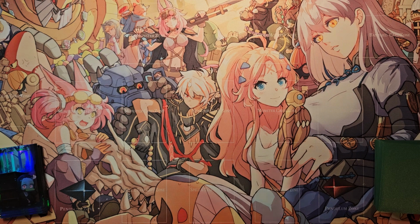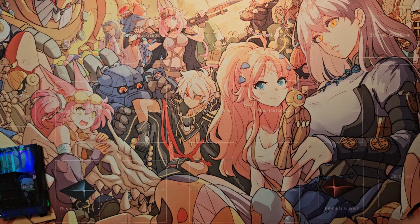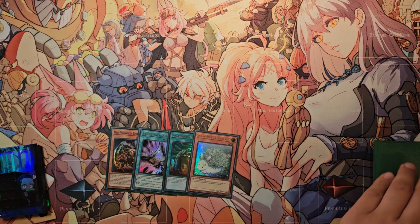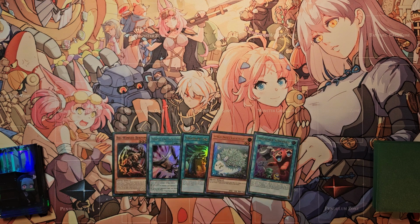So, all right, we went ahead and shuffled. I'm going to go ahead and cut, and we'll go ahead and draw another 5-card opener. So we got Baphomet, Triple Tactics Talents, Called by the Grave, Kalantosa, and we have an Obedience Schooled. Just never punished.